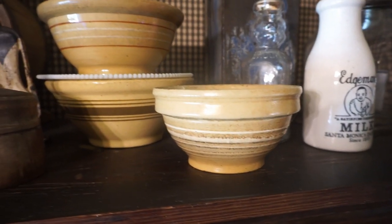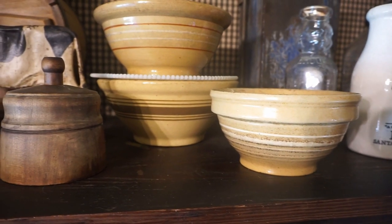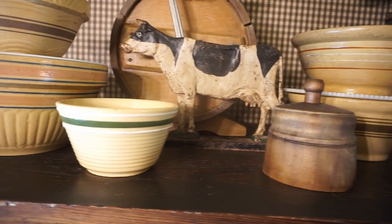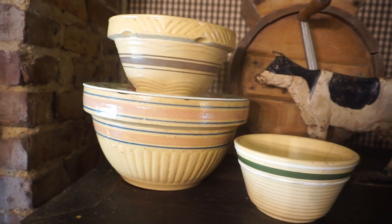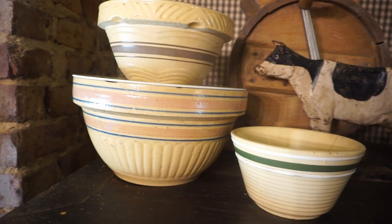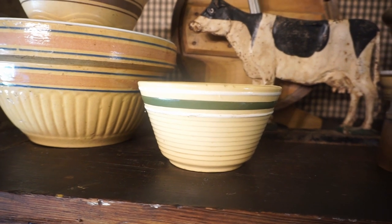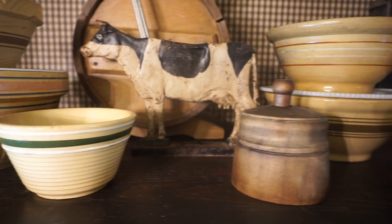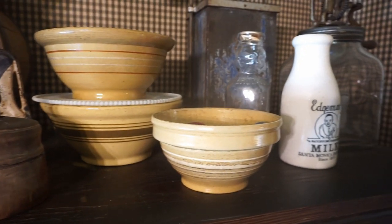Now the yellowware bowls I always put to use. There's only two of them here that I really cannot use because they have a little bit too much crazing and chips inside of them. But yellowware was produced in England and in America between 1830 and 1930. And if you want to know the country of origin for your yellowware, they say that all you have to do is thump the bowl, and if it thuds, it's from America. And if it rings, it's from England. I think all of mine is from America.